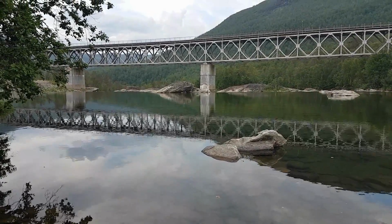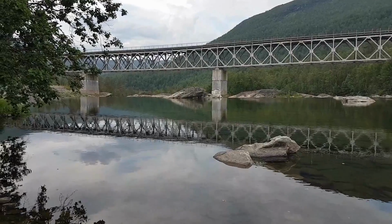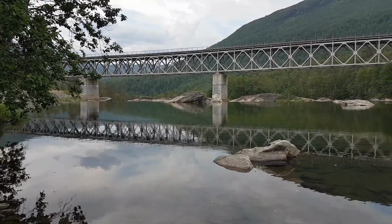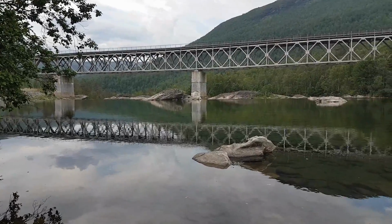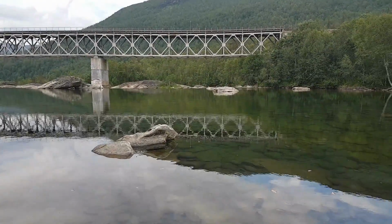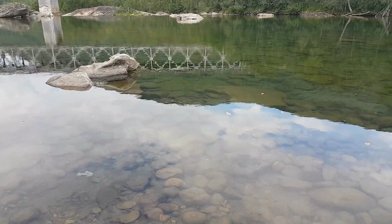So we're at our wild camping site tonight, having a few bevies. And this is the view on the river. It's a wee little bit hard to take. I like to see how clear the water is.